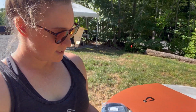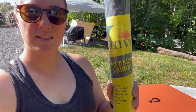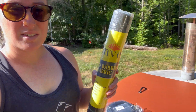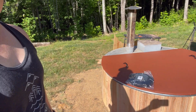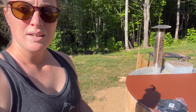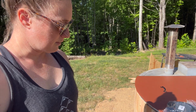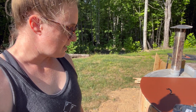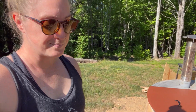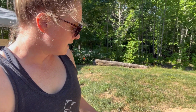Morning, guys. It's day 3 of the hot tub build. So today's plan is to get some weed barrier down around the outside of this, so I can do a little bit of landscaping. Got some leftover cedar mulch from when we did the garden, so I don't know if I have enough, but I'm gonna see how far I can get with it. It's a pretty big bag. Sorry about the dogs. But yeah, gonna get this down.